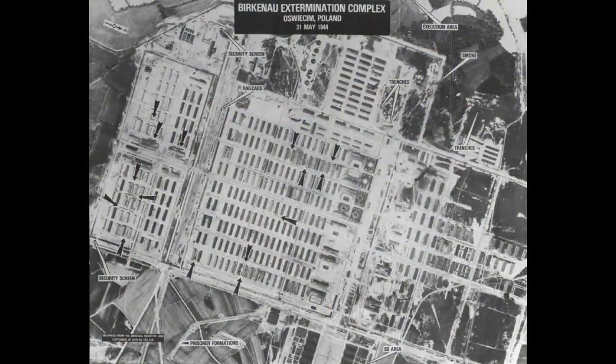The first place we come to is the infamous archway, which serves as an entrance to the death camp.